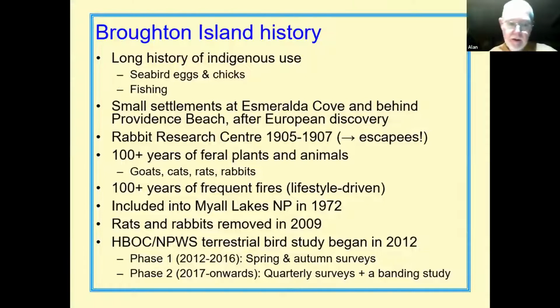A couple of years after that, HBSC and National Parks and Wildlife Service started talking, and they already had plans to monitor the changes to seabird populations after removal of the feral animals. But we also then started a study of the terrestrial birds and the impacts, what happened to them. So the first phase of that was 5 years of visits twice a year in spring and autumn. And that basically allowed us to develop a baseline of data of what the island was like before the changes started to become serious. We'll talk about what the changes are later.